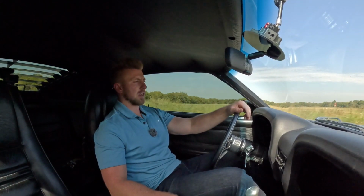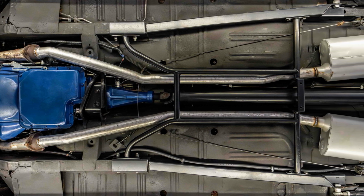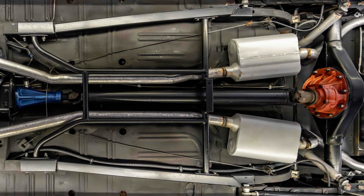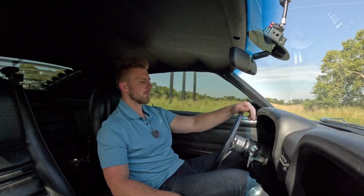Underside of this Mustang is super clean and super solid. I found no rust issues, no rust repair. It's a really good and solid car on the bottom side.